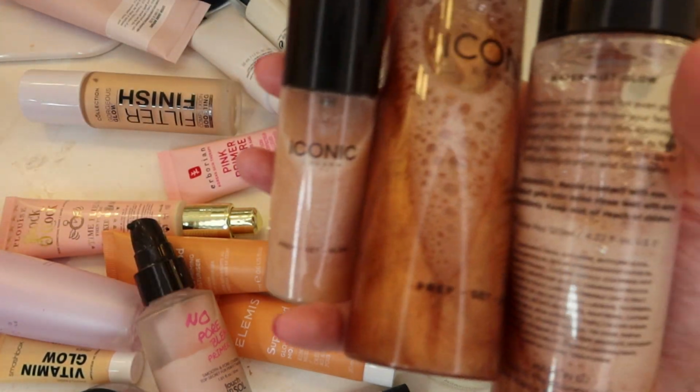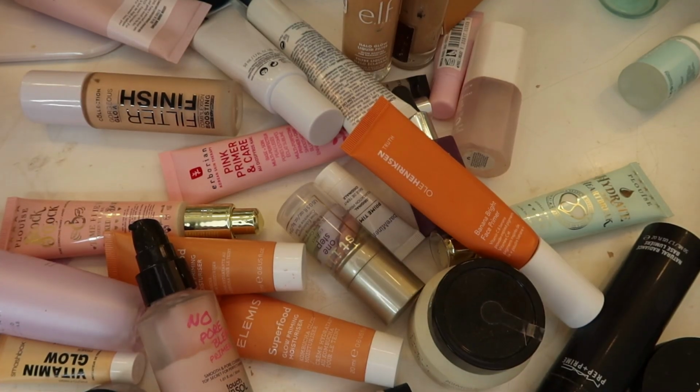I'm definitely keeping it. I've not used it yet. I don't know what the spritzer's like. Okay, I think that's it for setting sprays.